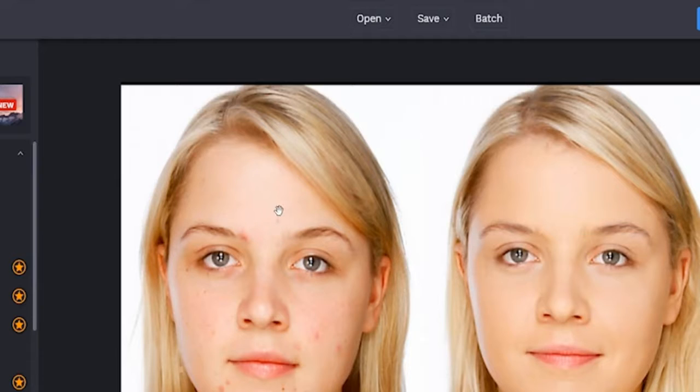So what we want to do is start with the acne. With this photo editor here, you want to scroll down and click on Touch Up. When you're on Touch Up, there are going to be a lot of features that you can't actually use that are for pro members, but we don't need any of them, we just need the blemish fix.